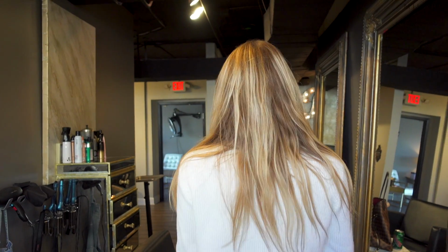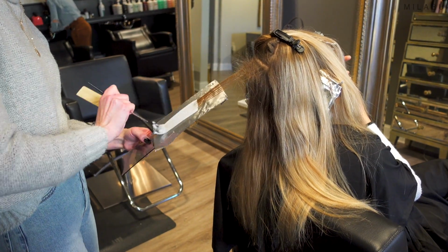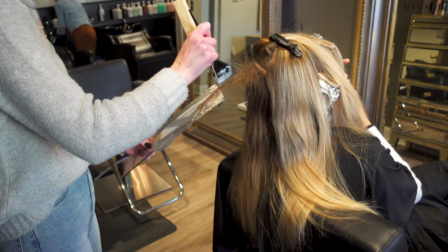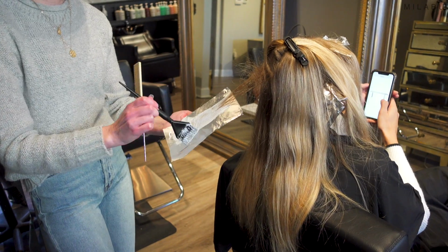So first, the same thing. She went in with a couple of pieces towards the very bottom. So if she picks up her hair, anything like that, it's still going to have a little bit of brightness under there. And then she went ahead and did a mini partial highlight. I think that's what it's called. It's not as partial as mine. It's a little bit less.